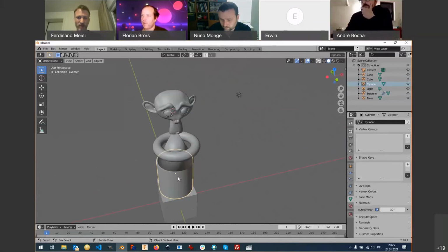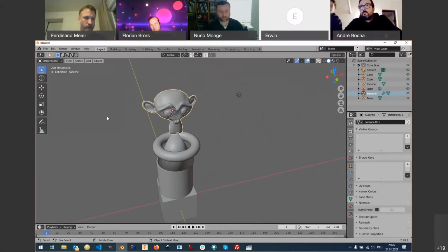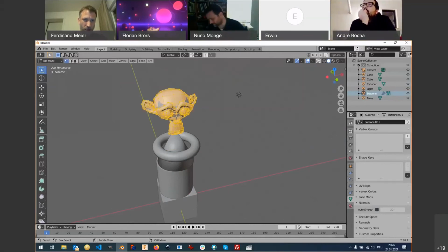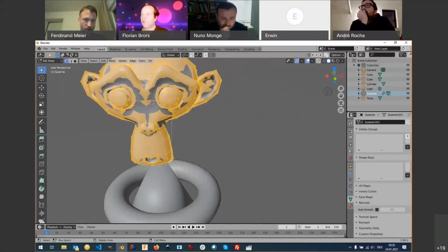And now, big moment, we're going to enter into edit mode. If you select the monkey, you can see up here right now we are in object mode, which means that all our shortcuts for moving, rotating, scaling, they all apply to the object as a whole. As soon as we click here and go to edit mode, the display of my monkey changes, and I can see lots of little vertices.